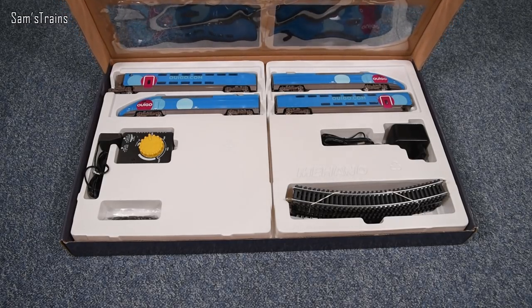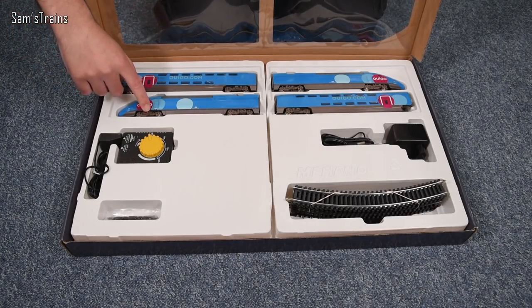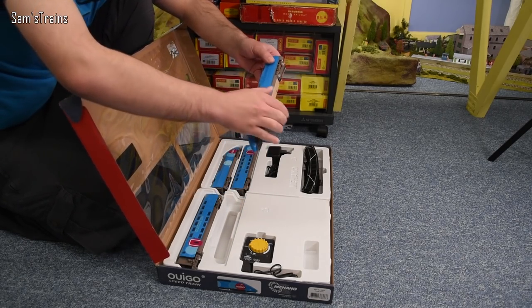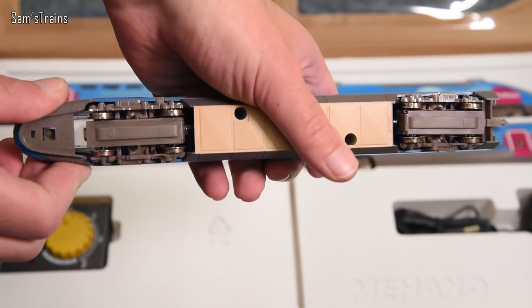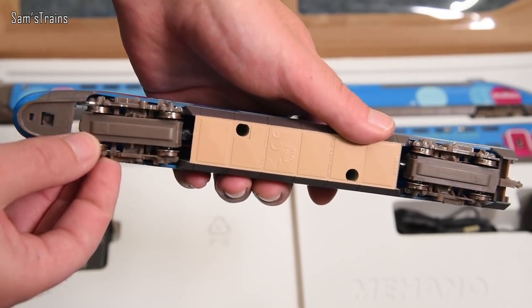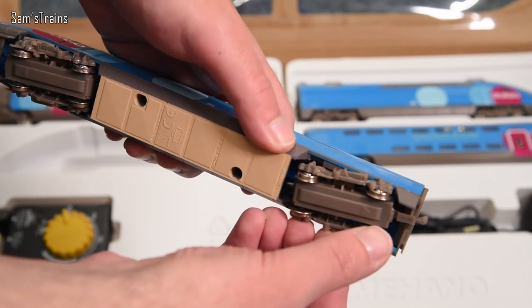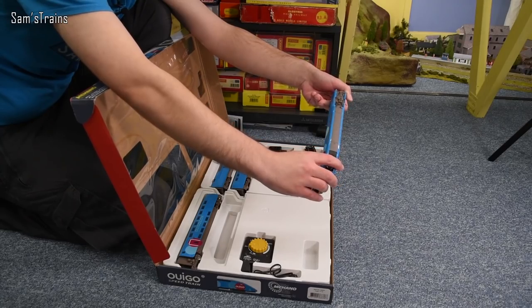So, big question then, which car is the locomotive? I can see pickups on this one, so I'm going to go for this one. Okay. Oh, I tell you what, yeah, this is the loco, because it's pretty heavy, and it does indeed have a metal chassis. I can feel the whole underframe here is made of metal. Is every wheel driven? Yep, they're all locked up, which means that each wheel is indeed driven on this. That is fantastic for the money. Really, really good. As I say, way beyond the likes of Hornby is that.